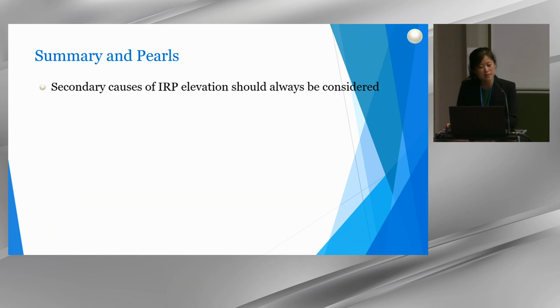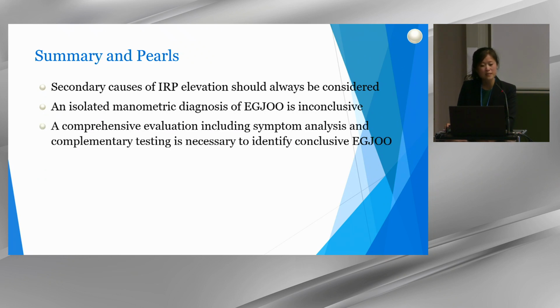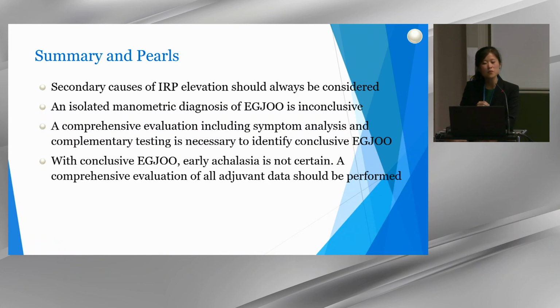So our summary and pearls today: secondary causes of IRP elevation should always be considered. An isolated manometric diagnosis of EGJ outflow obstruction is inconclusive. A comprehensive evaluation, including symptom analysis and complementary testing, is necessary to identify conclusive EGJ outflow obstruction. And even with conclusive EGJ outflow obstruction, early achalasia is not certain. So a comprehensive evaluation of all of the data should really be performed.